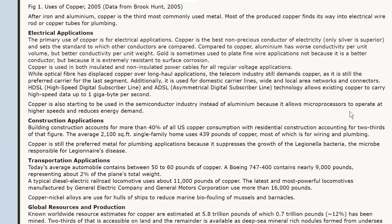They also use copper as a bit of an indicator for the direction of industry, because when people are doing manufacturing, if their manufacturing is going up, they tend to order copper. Because if you're doing a lot of manufacturing, there'll be a lot of electric motors involved and electrical infrastructure.